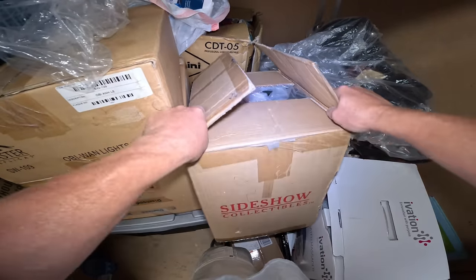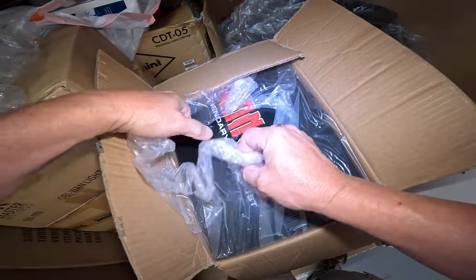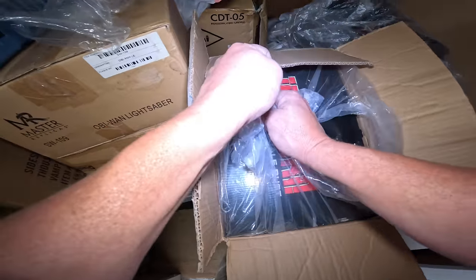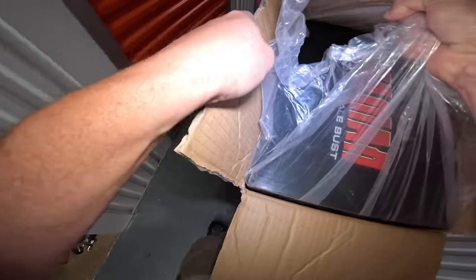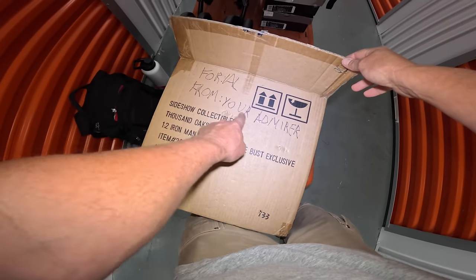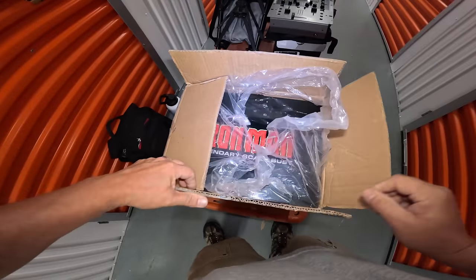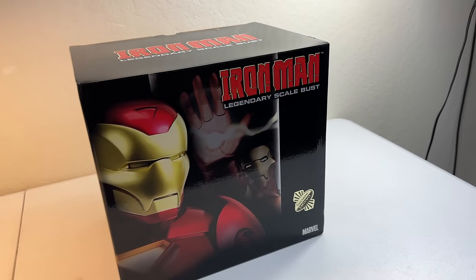It's not empty, guys. It's heavy, and I see something right here. Oh, Iron Man, legendary scale bust. I'm definitely not going bust on this. This is good. For Al, from your admirer. All right, let's take this out when we get home, and you guys can see right now what it looks like. All right, guys, here it is out of the box.